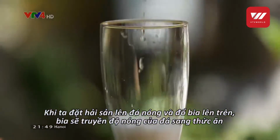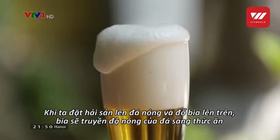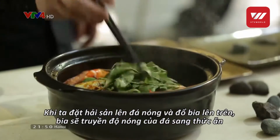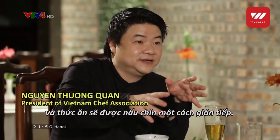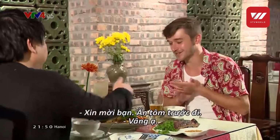When you place the seafood on the top of hot stones, and then they pour over the beer into the clay pot with hot stone, the beer will transfer the heat and cook the seafood indirectly. Go ahead.